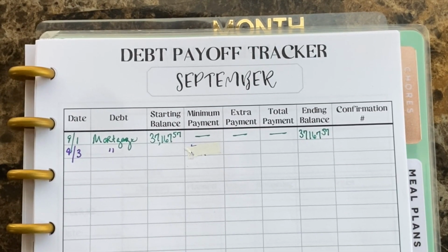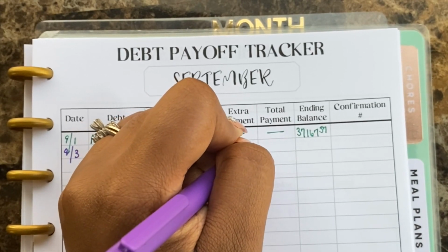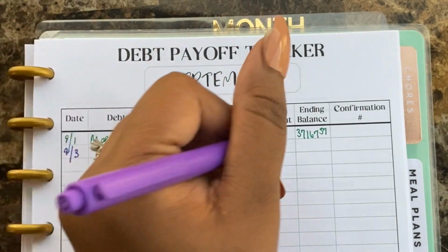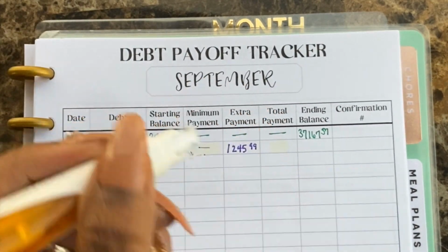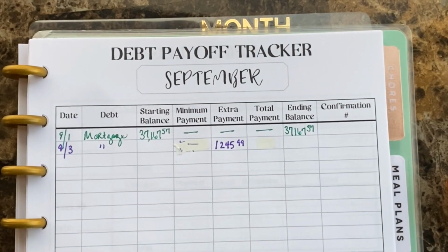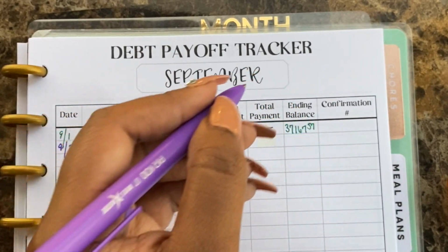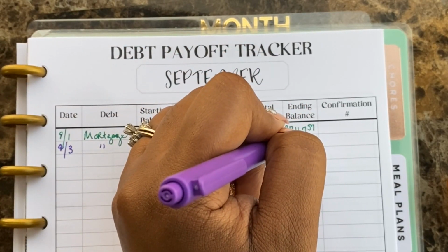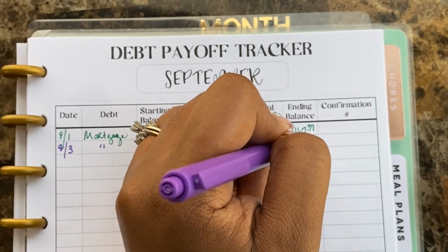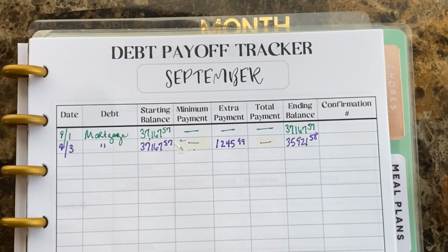Okay, we're going to try this again. I knew I was going to mess this up. So on September 3rd, I made an extra payment of $1,245.99. So the starting balance was $37,167.57, and if you add all that up, it's just a regular extra payment. That brought our balance down to $35,921.58. So at this point, I'm ecstatic because our mortgage is just over 35K.